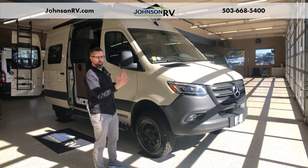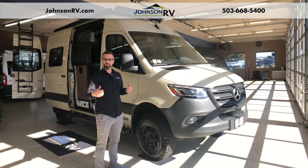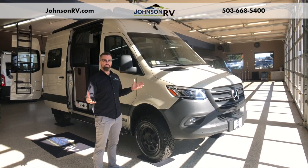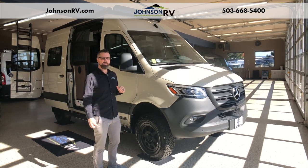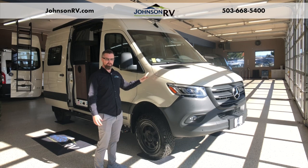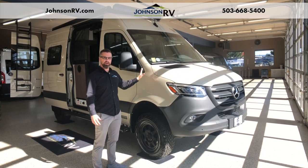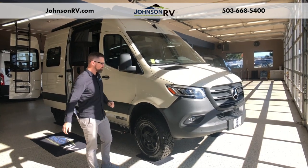This is on the shorter wheelbase, 144-inch wheelbase, so it allows you to get into a lot of small spaces, park at the grocery store, have no problem being able to go off into BLM land, and get some off-road country. So this is on the 3/4-ton Mercedes Sprinter chassis. It's got a 3-liter V6 BlueTec diesel motor. So it gets really good fuel economy, but also has the capability of a 4x4 chassis.